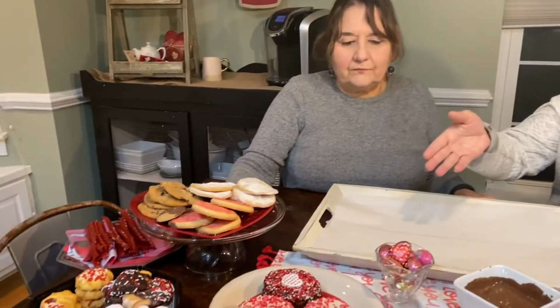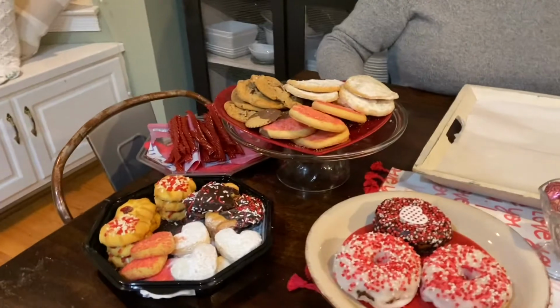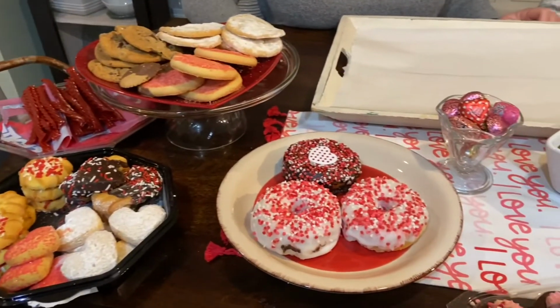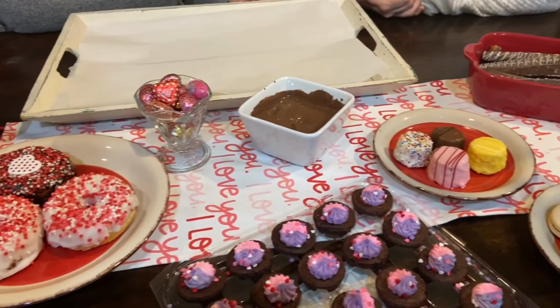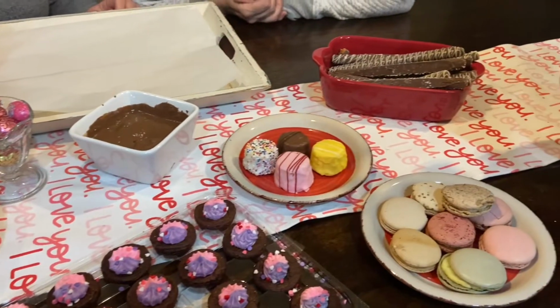So today we're going to make a charcuterie board. If you don't know what these are, you can go on Pinterest, but they're all over the internet. Pinterest is so popular right now. Today we're going to make a Valentine one where we're going to use Valentine cookies and donuts and fruit and chocolate and lots of good yummy Valentine desserts. Even Twizzlers.